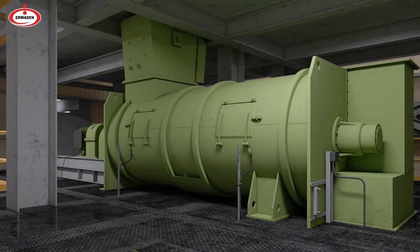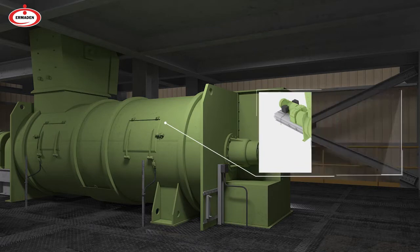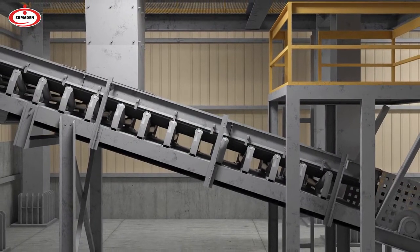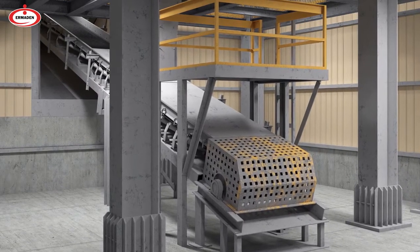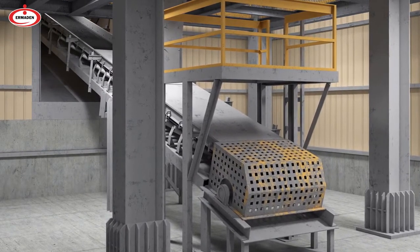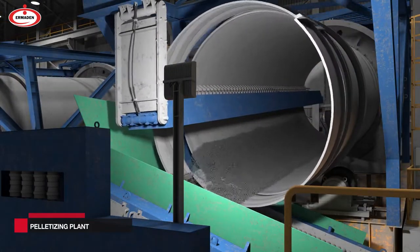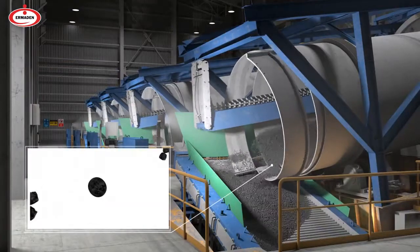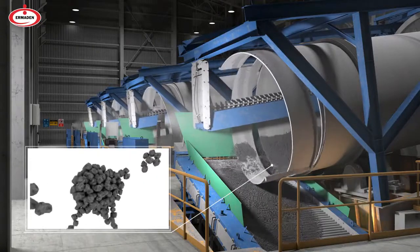In the pelletizing plant, pellet cake is obtained by mixing magnetite concentrate and natural clay mineral bentonite at 1% rate and making it homogeneous. Through the rotational movement of the grounding drums, raw pellets in ball form are produced from the pellet cake, which is shipped to the grounding unit.